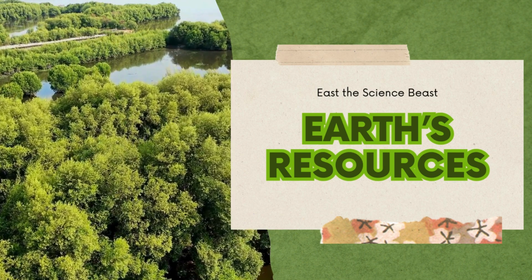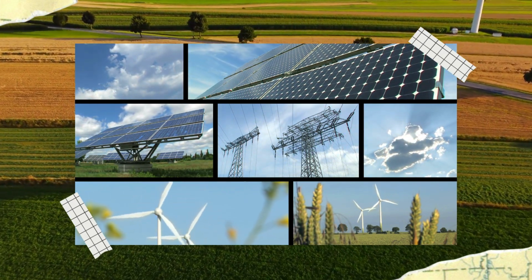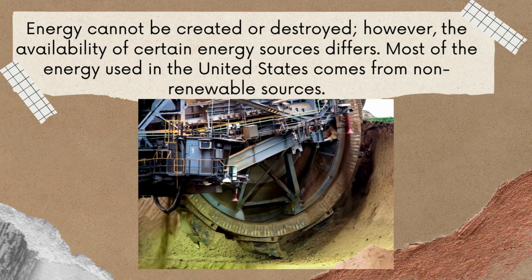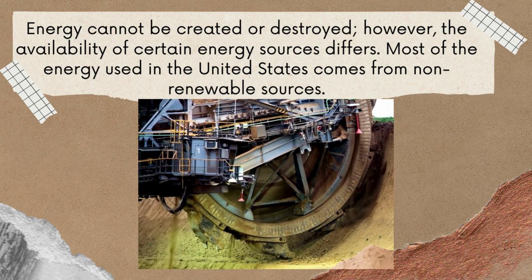Earth's resources. Some resources are considered renewable and others are not. It is possible to conserve energy. Energy cannot be created or destroyed, however, the availability of certain energy sources differs. Most of the energy used in the United States comes from non-renewable sources.